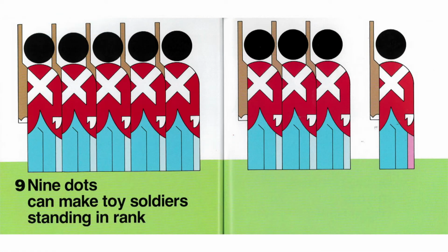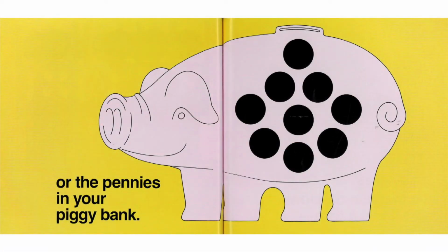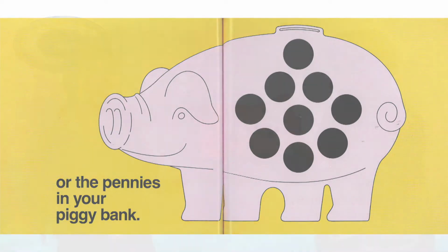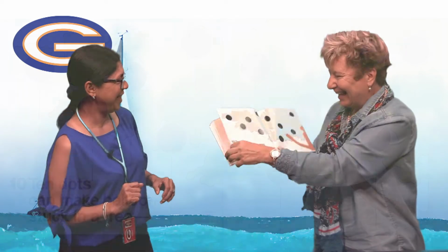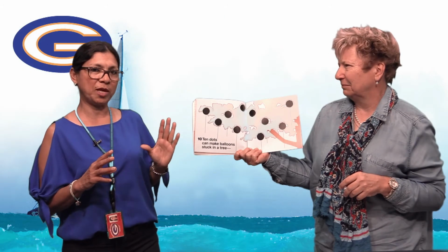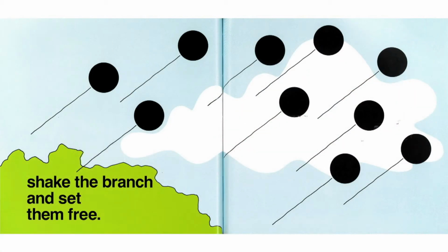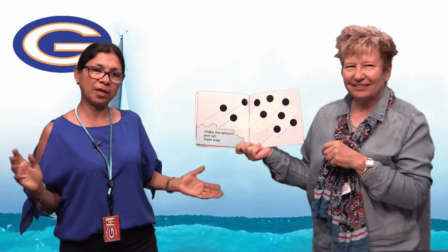Nine dots can make toy soldiers standing in rank. Nueve puntos pueden hacer que los soldados se paren juntos en una línea. Or pennies in your piggy bank. O centavos en el cerdito, la alcancía del cerdito. Ten dots can make balloons stuck in a tree. 10 puntos pueden hacer globos juntos en un árbol. Shake the branch and set them free. Muevan las ramas y déjenlos que se vayan.